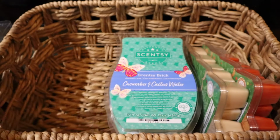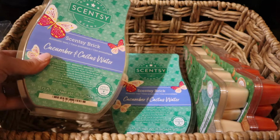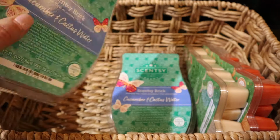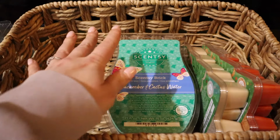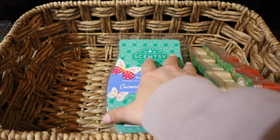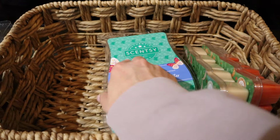Okay, over here we have two aloe water and cucumbers, but this one is mostly used up. I have a feeling that I'm gonna get back to this particular fragrance once we get past March. This particular scent is one that I really enjoy during the latter part of spring into the summertime. So the one underneath that is completely full.